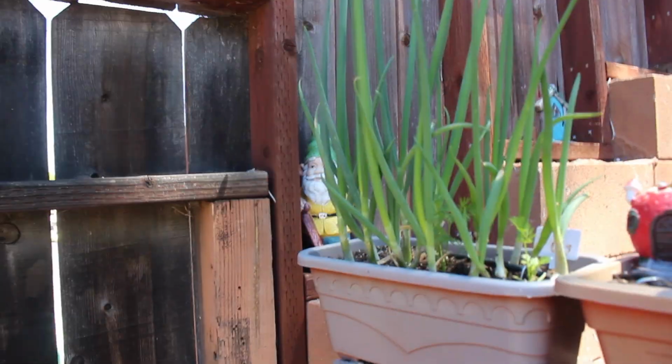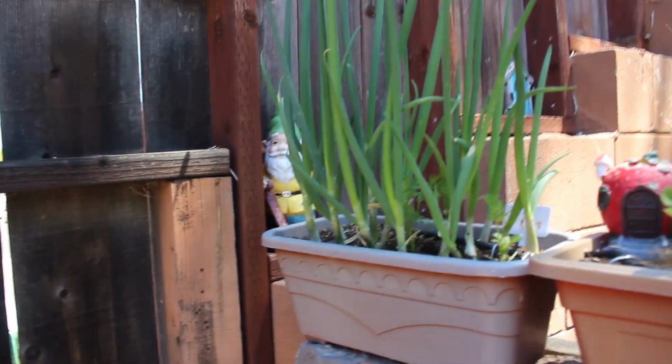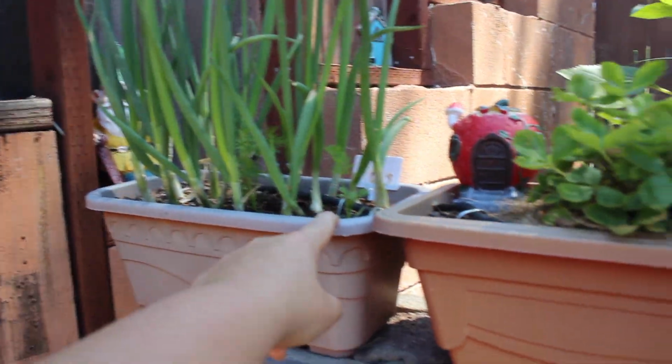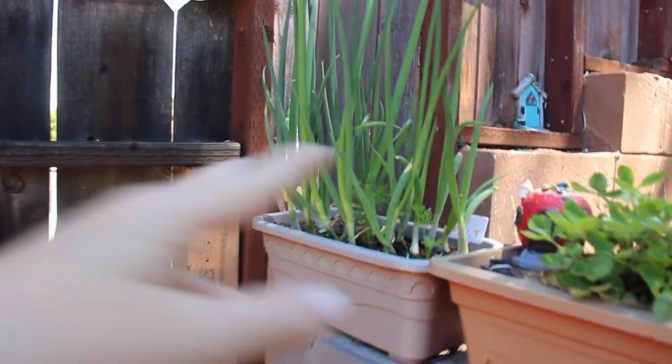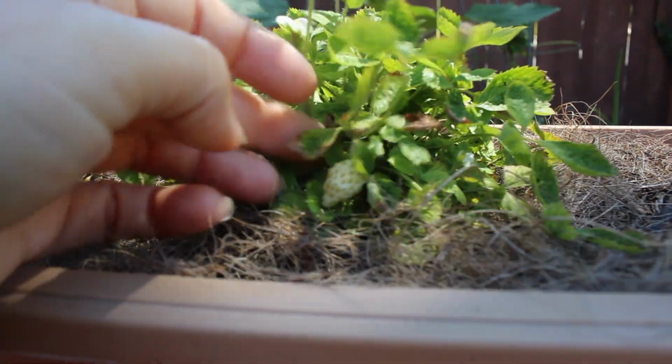I don't know what this is. I think it might be a carrot, which is bad, but they're getting ready to bloom, which is really cool. But these, literally, I just got green onions from the store when I had eaten them and just kept the ends and stuck them in the dirt. And that works really good, and you can just keep chopping off the top. These are more strawberries. They are called alpine strawberries. They get a little bigger than this, but they do these little white strawberries that are really neat. So this is a new experiment for me.